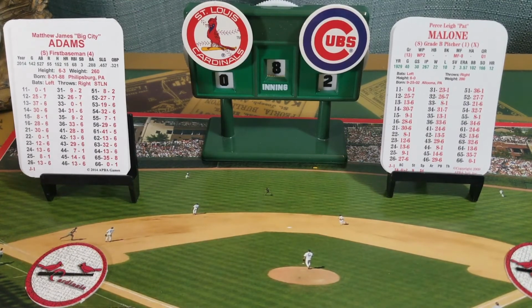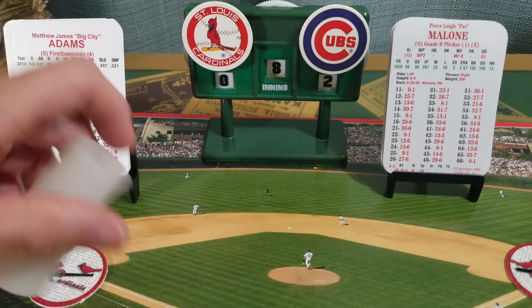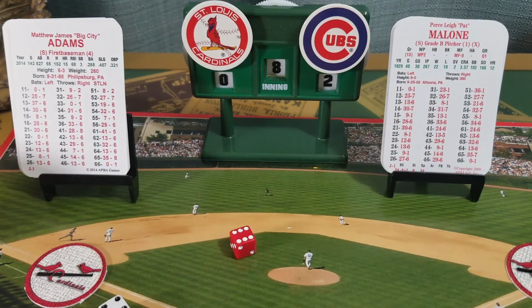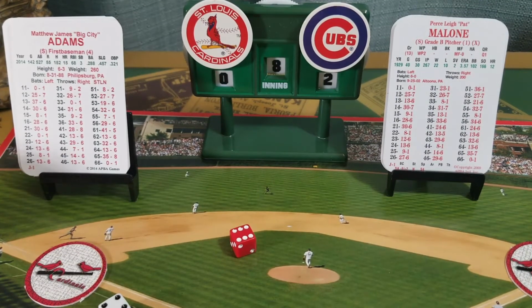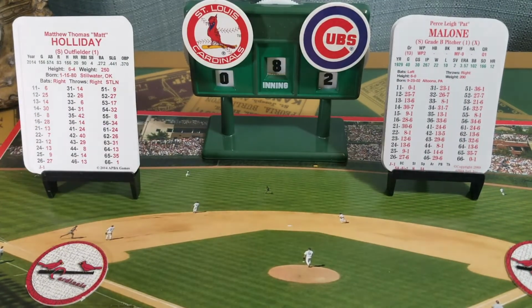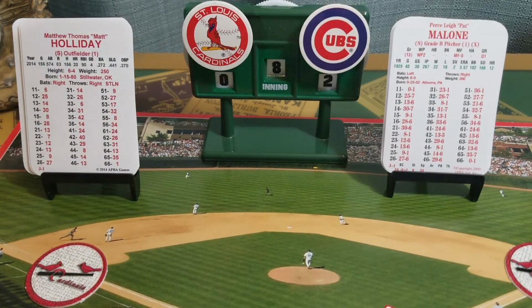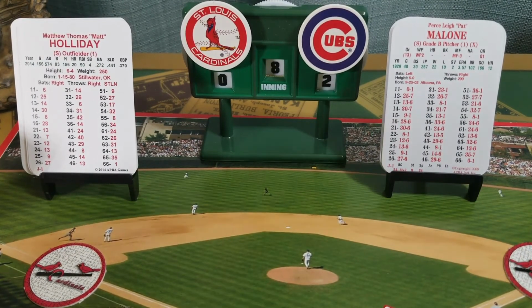Here is Big City Matt Adams, 1 for 3 on the day. .288 hitter with 15 homers. Here's the pitch to Matt Adams. 64 is a swing and a miss, strike 3. That is the 6th strikeout, and that's a big strikeout. There are now 2 outs. And Matt Holliday. There's a pitch to Matt Holliday. 45 does not have a Z modifier. That's going to be ball 4. Bases are juiced for the Cardinals here late in the game.